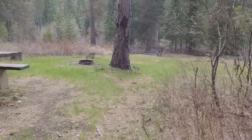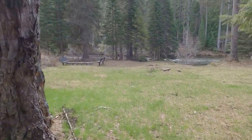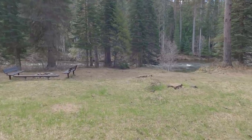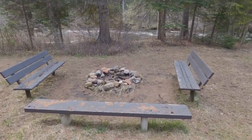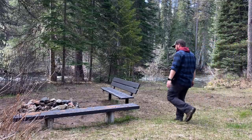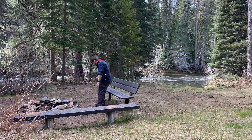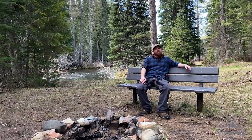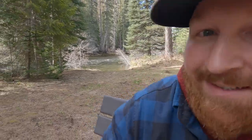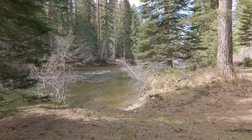Going down here, I saw this really cool fire pit right by the river. Check it out. Maybe this is where I come and have my campfire tonight. We'll see. I don't know. I don't know if I want to pack my wood all the way over here. But man, it's gorgeous. Check it out. This is another nice spot right for the river.